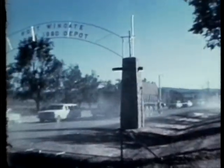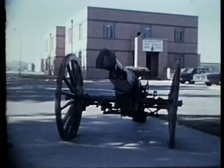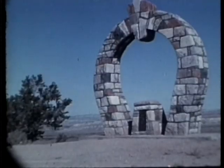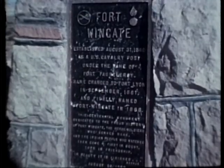Fort Wingate has been an army post for more than a century, and in that time has seen much of America's history in the making. By pure coincidence, this final firing site of the series was once the duty station of a promising young second lieutenant named John J. Pershing.